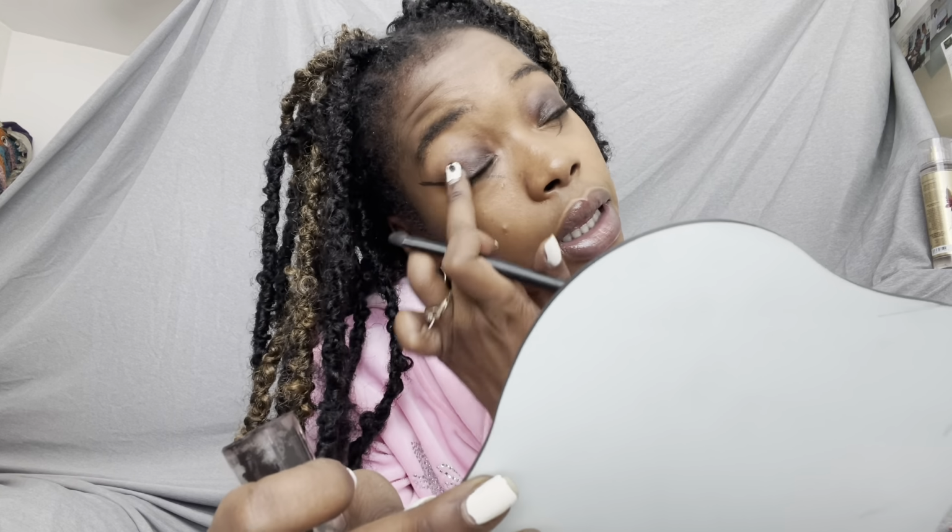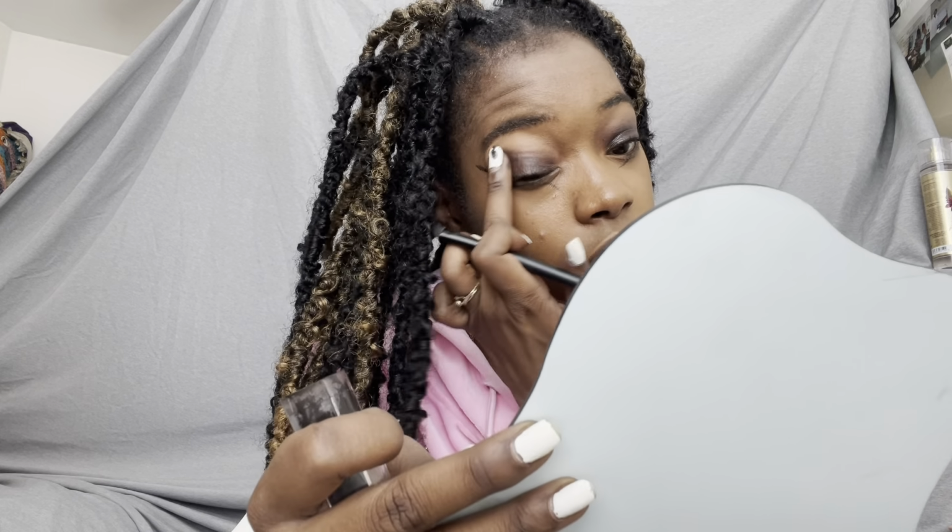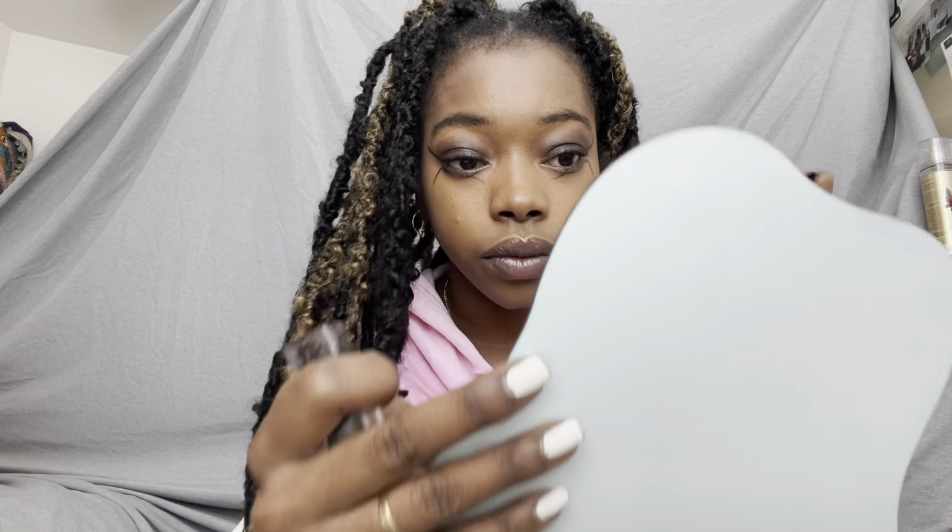I just love the fact that it can be as dark as it wants, you know, like it's literally your face. Ugh, that looks so good.